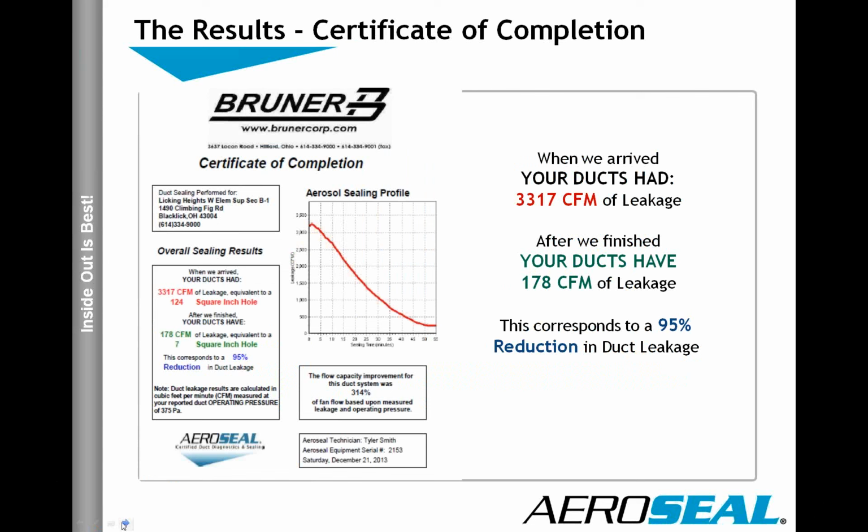This is one of the certificates of completion that we turned over. The duct system was big enough that we actually had to break it into sections, partly because of the size of the system, partly because the leakage rate was so bad we were not able to seal the entire duct system in one process. So we ended up breaking it up into sections. This particular section was one of the supply trunks.